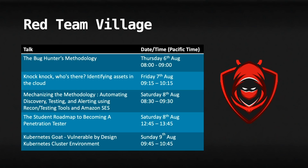There's one here that I picked out, which was the student roadmap to becoming a penetration tester. I know a lot of people who watch me are in university or in school and really want to use bug hunting as a way to improve their skills as they go through a cybersecurity degree. That should be really interesting for you folks, to check out and learn about these roadmaps and what you should be learning next.